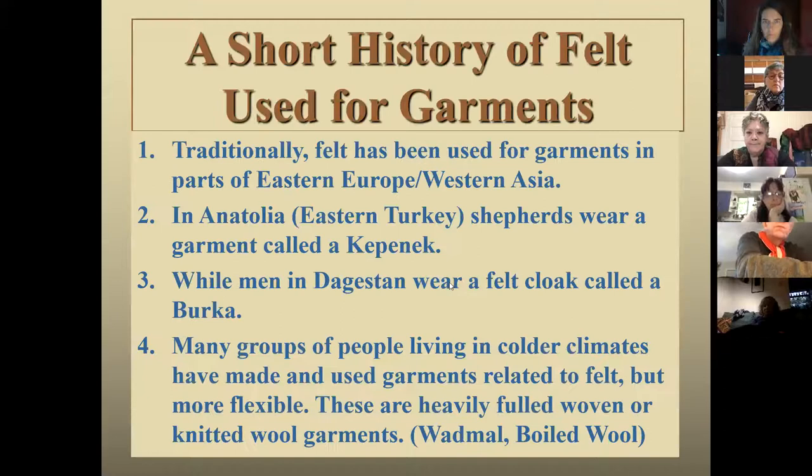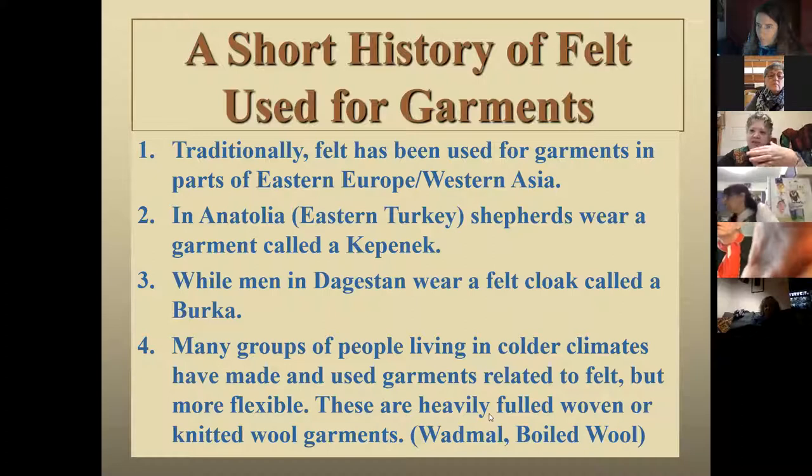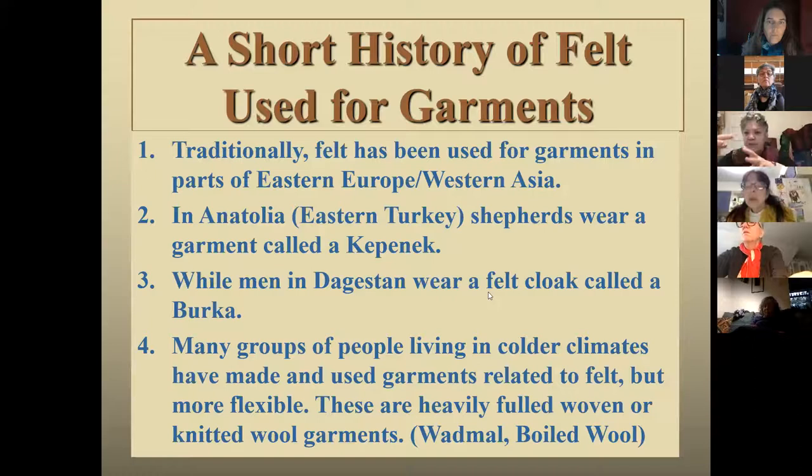It is tradition that in certain areas of the world, felt is used to make garments, but they have a certain style. For instance, in Eastern Turkey and Anatolia, the shepherds wear a garment called a kepenek. A garment like that is also worn in Iran, so it's kind of in that region. Also in Dagestan, which is right across the border from the Republic of Georgia, between Georgia and the Caspian Sea, the people wear a felt cloak called a burqa, and those have certain properties.